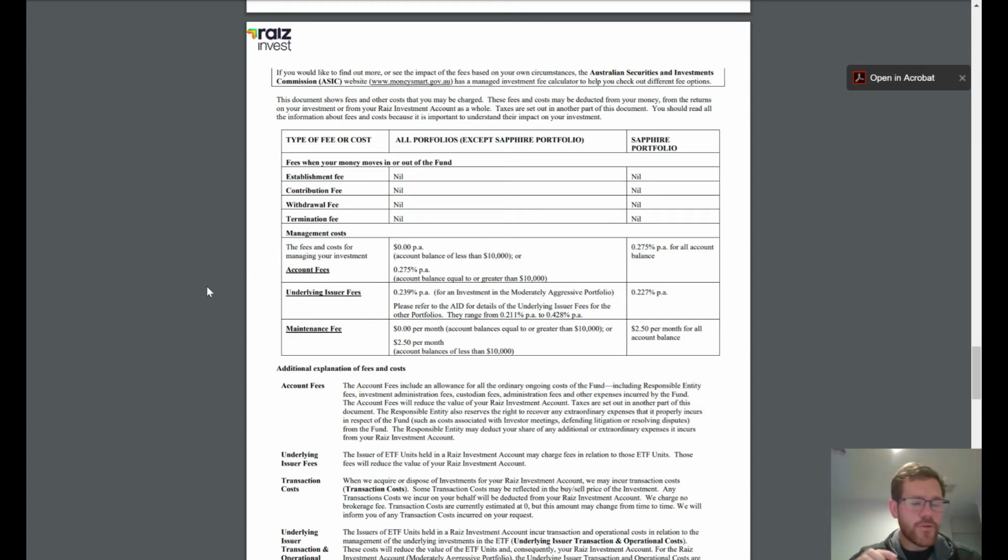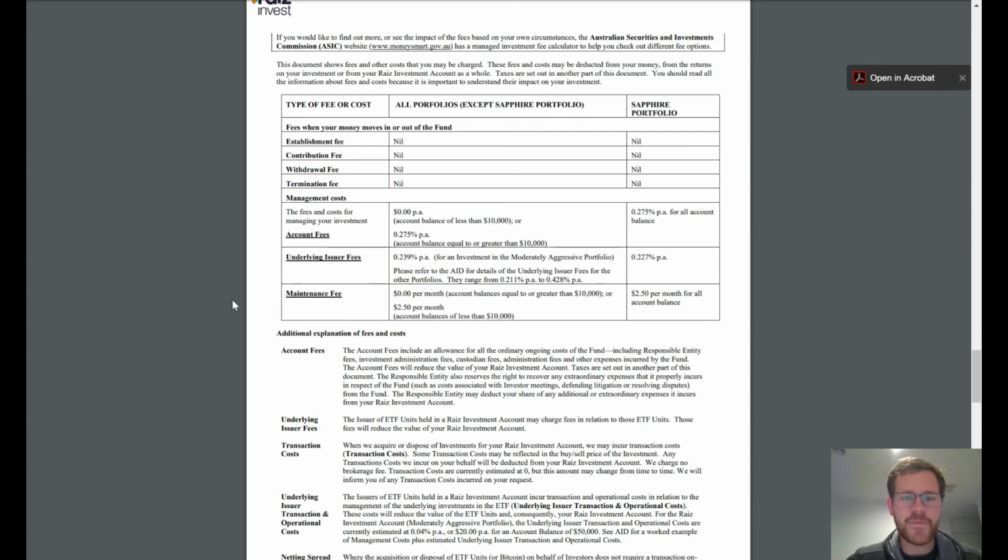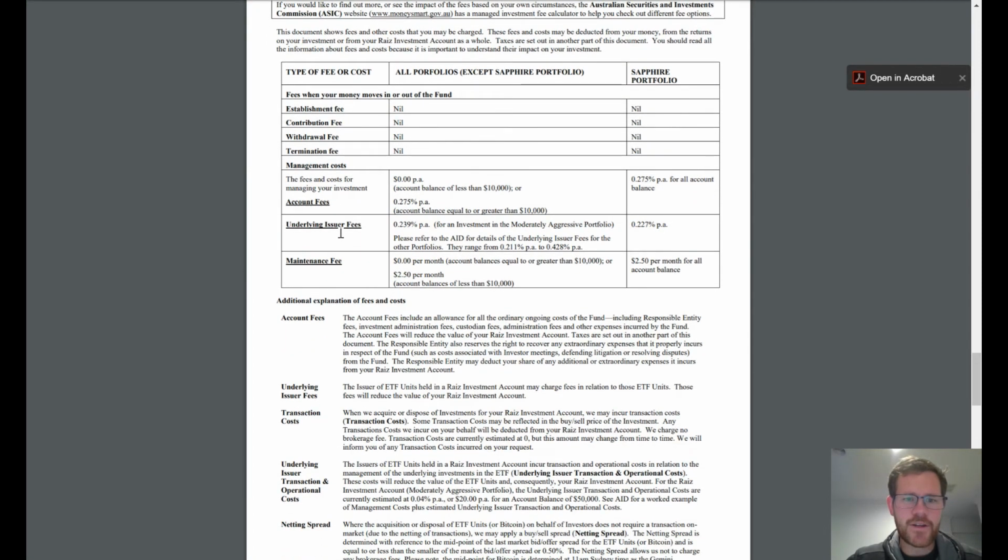So there it's sort of one-upping Spaceship a little bit, which is really, really cool. Accounting fees are a little bit more though for when you get above the $10,000. So you just got to make sure that you understand that. Then you have your underlying issuer fees. Okay, this is for investments that are for the obviously your moderately aggressive portfolio and above. So you do need to make sure that you understand that you have that.